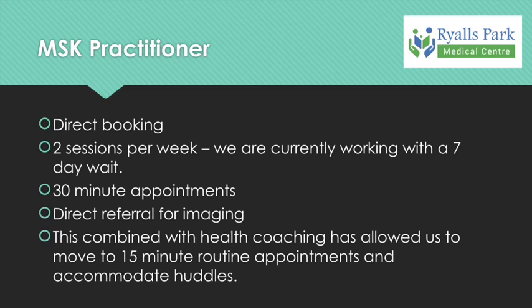The MSK practitioner is able to directly refer for imaging, and we believe that this, combined with health coaching, has allowed us to move to 15-minute routine appointments for our GPs in the morning and to accommodate our huddles.